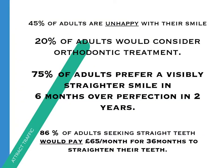So, the BACD did some research and found that 45% of adults are unhappy with their smile, and about 20% of adults would consider orthodontic treatment. We know there's been a trend towards less invasive treatments because before they used to do veneers for smile makeovers and things like this, but people are less accepting of having their teeth ground down to improve their smile, so they would prefer to get a nicer smile.